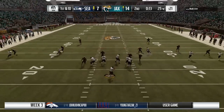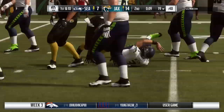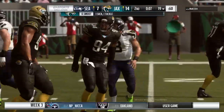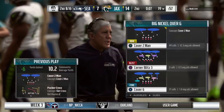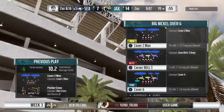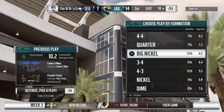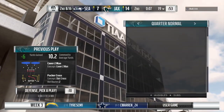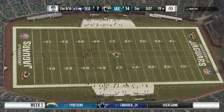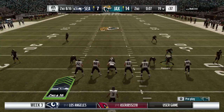On 1st and 10, it's Wilson. And the Jags get to him as down he goes. Now a timeout taken. Perhaps a chance for one more quick play and then another timeout if they hurry. We'll see. Work to be done here on 2nd and 16 after the sack.